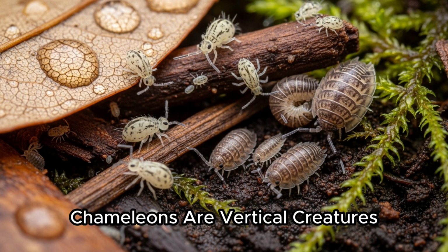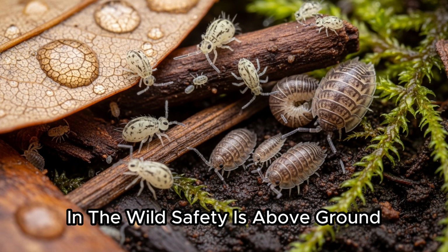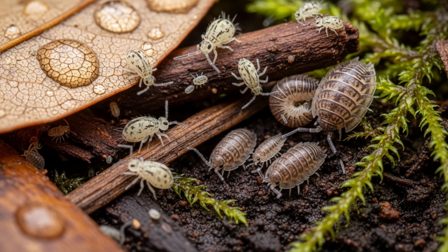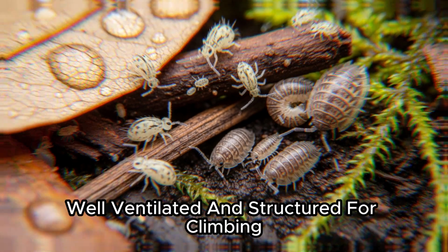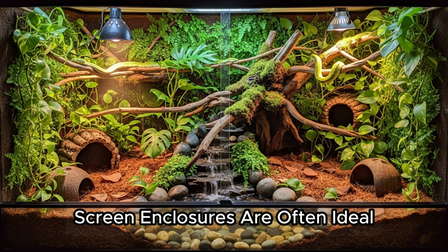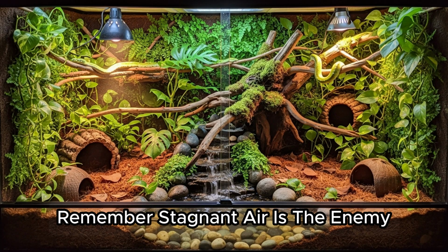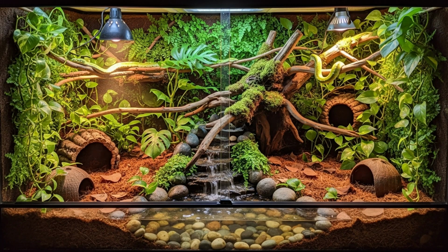The first step is understanding space. Chameleons are vertical creatures. Height matters more than floor space. In the wild, safety is above ground. So your enclosure must be tall, well ventilated, and structured for climbing. Screen enclosures are often ideal because airflow prevents respiratory issues. Remember, stagnant air is the enemy.